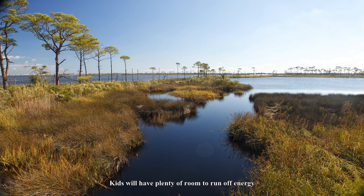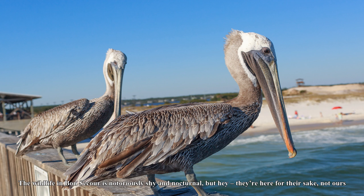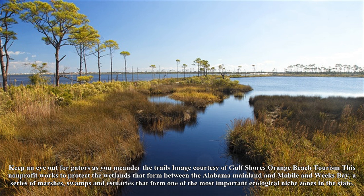None of the trails here exceeds a 4-mile round trip, and the elevation gain is basically nil, so these are walks that hikers of any skill level can appreciate. Kids will have plenty of room to run off energy. Because this is a national wildlife refuge, you need to be extra conscientious about throwing out trash, and you should accept that the only wildlife you may see is other park visitors. The wildlife in Bon Secours is notoriously shy and nocturnal, but hey, they're here for their sake, not ours.